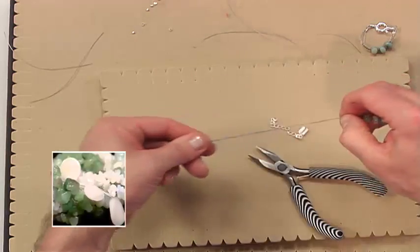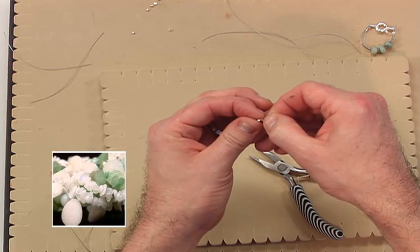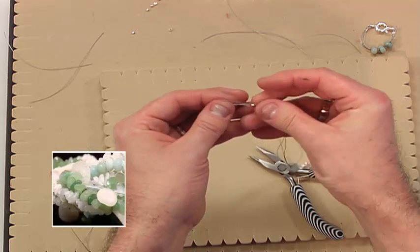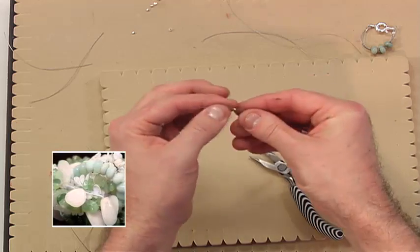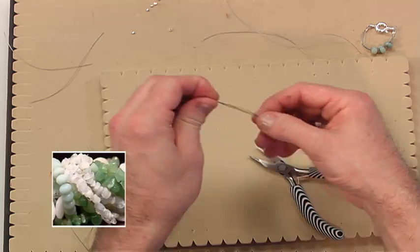So we take all 4, again thread on a couple of crimp beads, one, that's one, and we pop on another one.